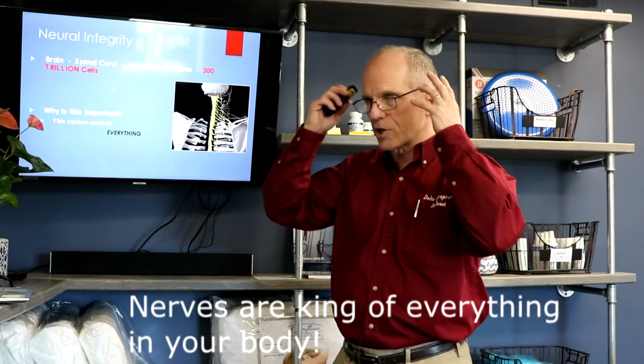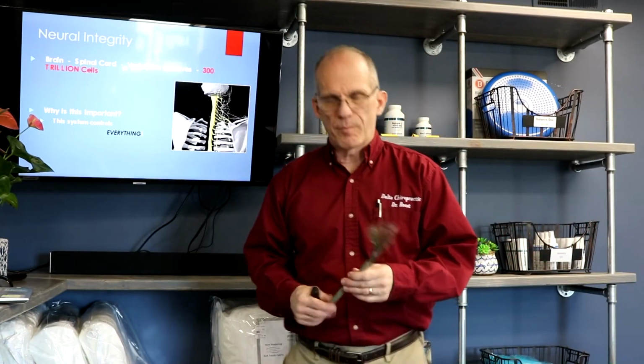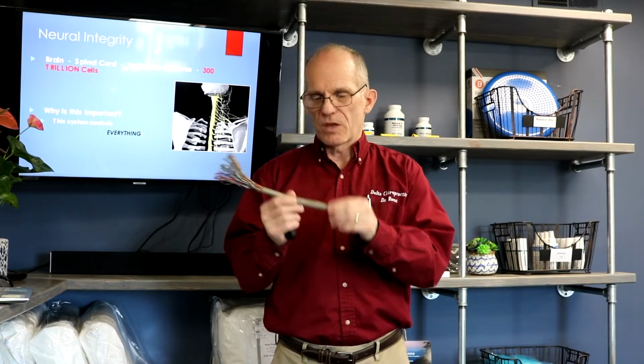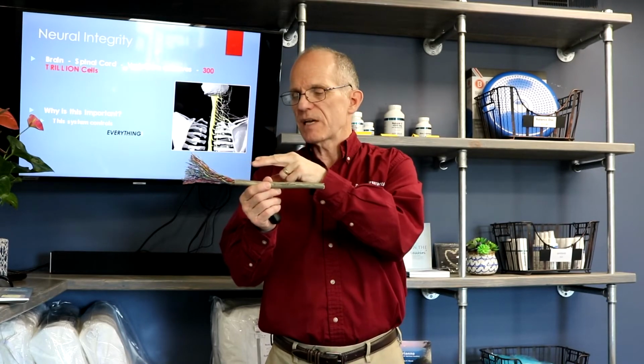The brain controls your body by sending messages down the spinal cord and then out along nerve bundles that come out from between the vertebrae. There are 31 pair of these nerve bundles that contain thousands of nerve fibers that branch off and go to all the different parts of the body. If you irritate those nerve bundles, they get inflamed and they don't send the messages right anymore, and wherever that nerve goes doesn't work right.